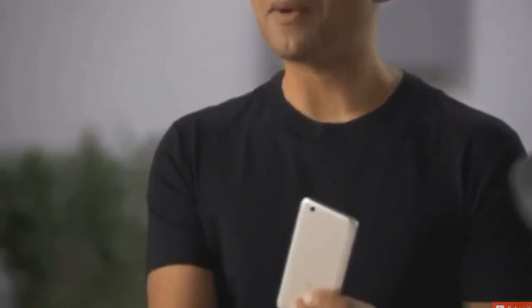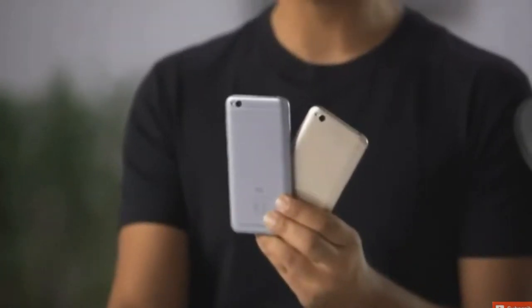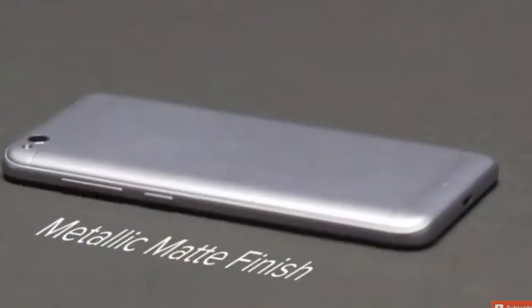Redmi 5A is being launched in 3 beautiful colors. The elegant gold, my personal favorite dark grey, and of course we also have rose gold. Redmi 5A has 5-inch HD display and it's very comfortable to hold. It has a great hand feel just like all our devices. It also has a reading mode so that you can read for long hours without straining your eyes. One of my personal favorite features is the metallic matte finish. It looks very premium. I've been using it for a few months now and I've just fallen in love with it.